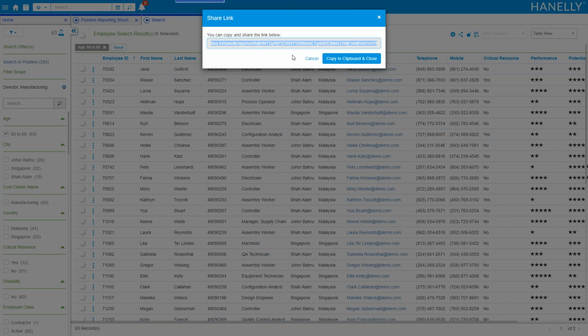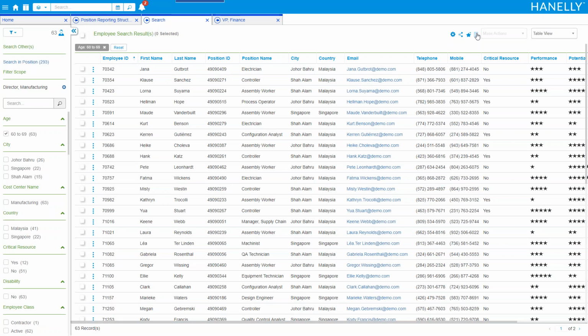So if someone leaves the organization tomorrow and I access this report tomorrow, then I will get 62 instead of 63 employees. It's secure. If I send it to the wrong person, the wrong Mark Smith in the company, who is an employee that is not authorized to see salary information or talent information, he or she will get access denied because they don't have the correct authorizations.